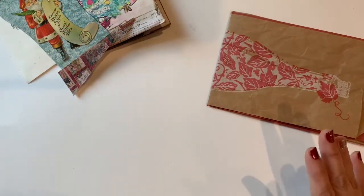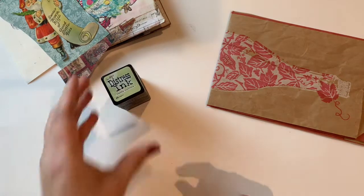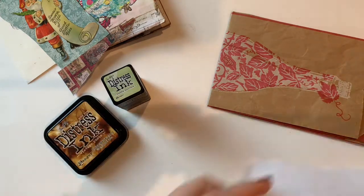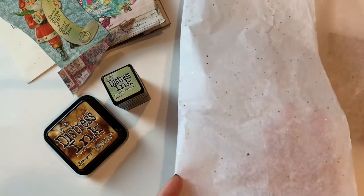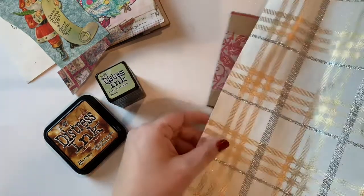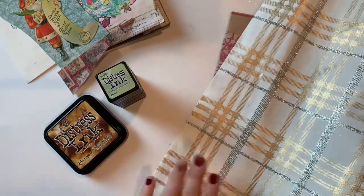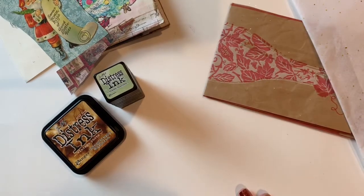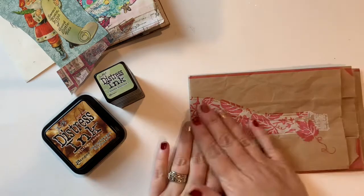I have gathered some things I will possibly be using. I have all of my little distress inks here. I'm going to be covering part of the bag, and so I have pulled out some of this really fun tissue paper that has these beautiful little kind of gold flecks on it. But I also have a little bit of this wrapping paper, which I used to send Amber part of her Advent package in. So I may use this as well because that was Christmas mail that I sent. A bunch of beautiful ephemera pieces that Amber has sent me. So yeah, I think we're just going to get right into it.